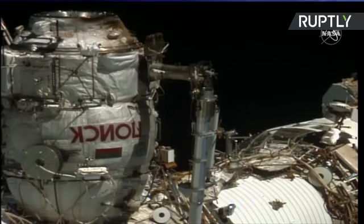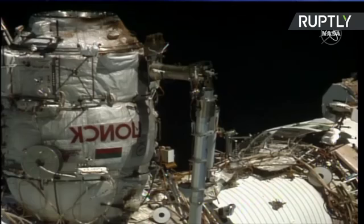Okay, so let's do it like this. Yes, that's excellent. The tab is now in the operating position. Copy. And you're going to install the hatch tool on the hatch drive shaft. It is installed. Copy. And I'm ready now. You're going to start the rotation, and please monitor the operation of rollers. Rollers are engaged. Copy.